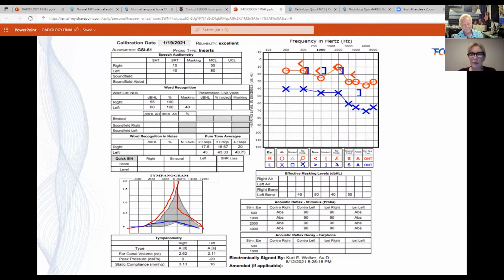Now, if you look at the left ear, which is all in blue, you'll see a large gap between the X's and the half squares. So when the sound was presented through the headphone or the insert, and the sound had to go through the ear canal in order to be heard, the sound had to be made much louder than when the sound went with the bone oscillator directly on the mastoid, stimulating the inner ear directly. This individual heard better when the inner ear was stimulated directly than when the sound had to go through the outer and middle ear system to get to the inner ear. So right there with that gap, we can see that there appears to be some sort of obstruction.